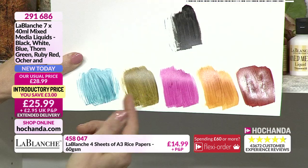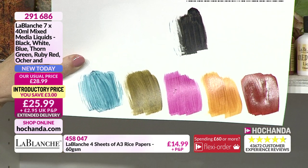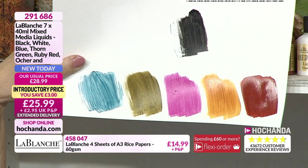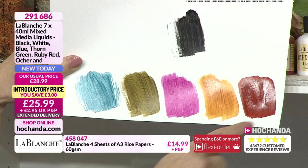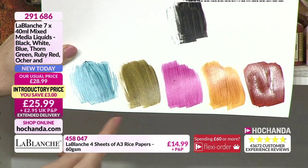This is the wonderful green. It's a warm green, and this is the blue. The blue is a little bit more like teal. Yeah. And here you can see the glossy. It's only a paper, and you see the glossy finish, and what you see, it's translucent.